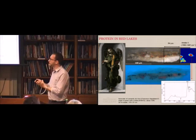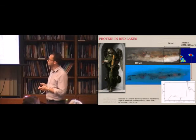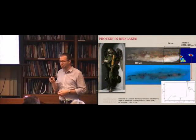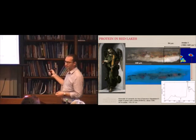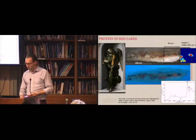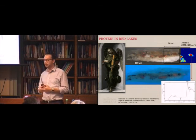This example here is a cross-section from an associate of Leonardo da Vinci. I've got a very clever instrument, one of the ones Alex mentioned in our introduction, and I can get an infrared spectrum from just that particle. If you look at the infrared spectrum, anybody who's ever looked at protein spectra will recognise amide 1 and 2 bands. So I've got protein in this.